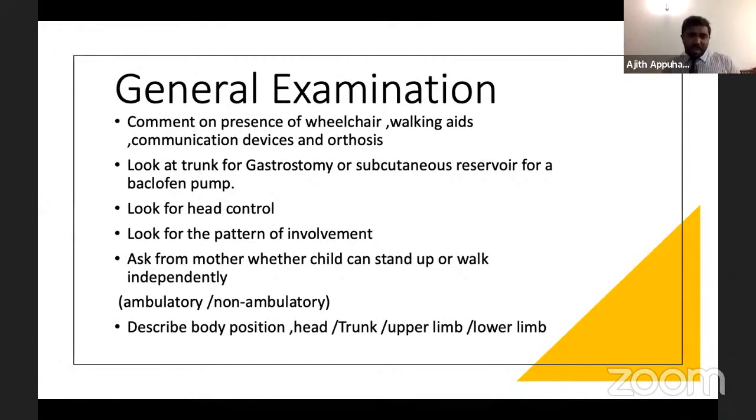to your management plan. And describe the body position, as I said, the upper limb involvement: how it is internally rotated, the elbow extension, the flexion of the wrist and fingers and thumb in the hand. Tell everything as a flow, so it's very easy and very impressive.